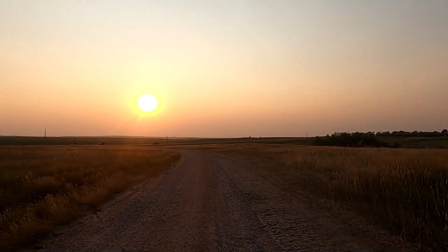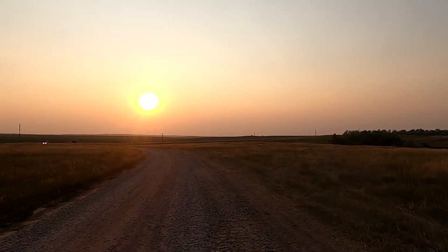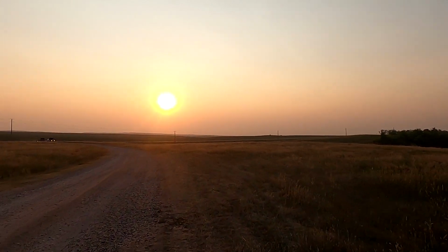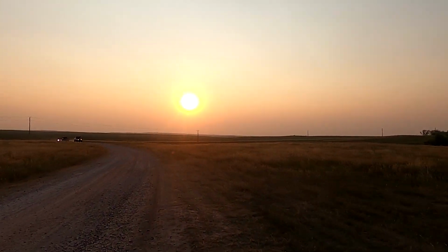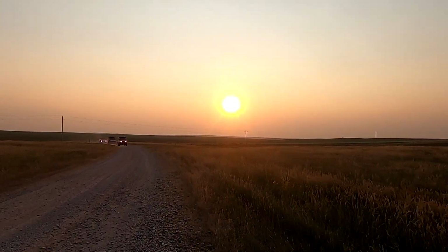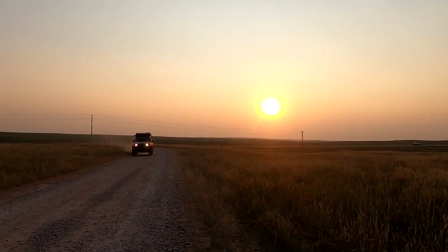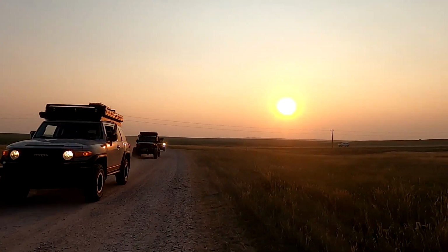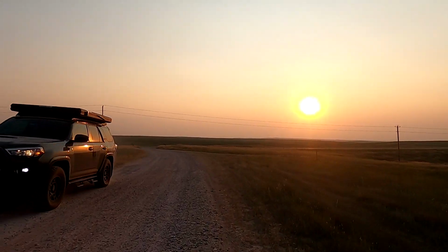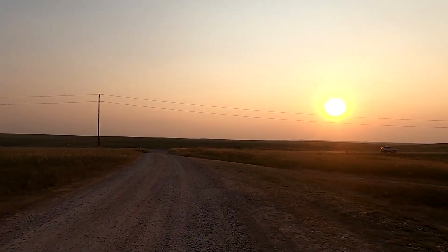All right, looks like we've got somebody going to turn in here. If you see those vehicles down there, that's 240. Yeah, it looks like all three of those are turning in here. So you'll see that people do use this road. They've got rooftop tents, it looks like, so they're probably going to just camp out on their rooftop tents. I guess we'll see them when we head back. That's an FJ, a cement one like I had, a Jeep, and a 4Runner. Cool. All right, so right down here is the road.